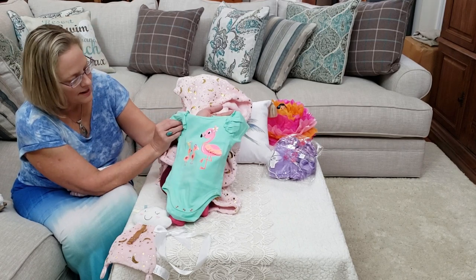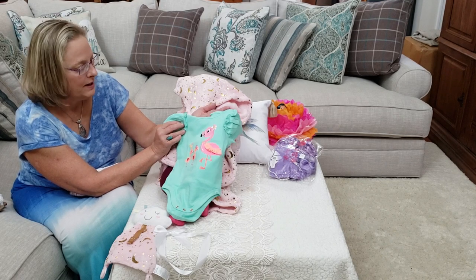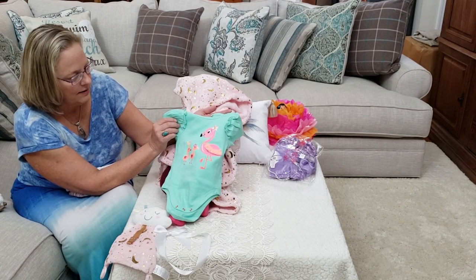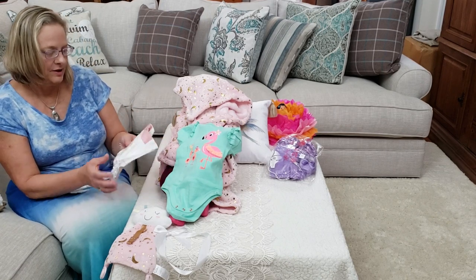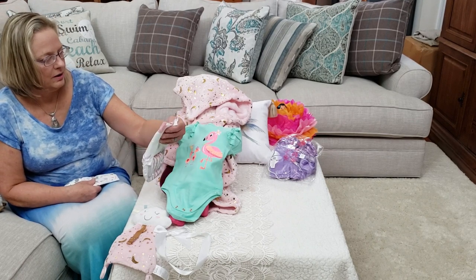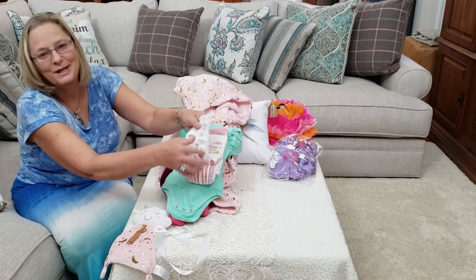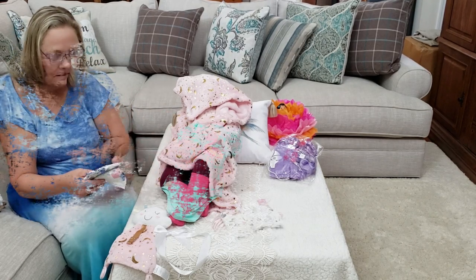And the onesie is like a mint green, and the flamingos, of course, are pink. But the little flamingos and her legs and this are like a neon orangey pink. It's really cute. And then also she sent me two diapers. Look how cute those are. These have zebras on there and some Mickey Mouse ones. I don't have any Mickey Mouse ones, so thank you, Emma. I appreciate it so much.